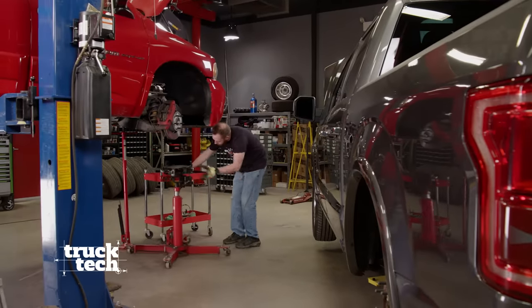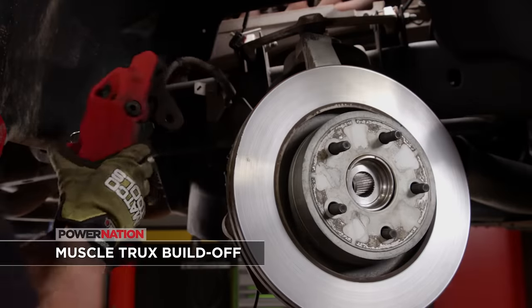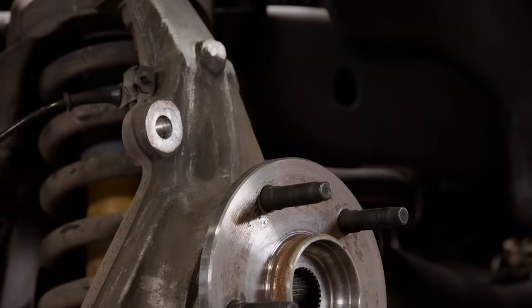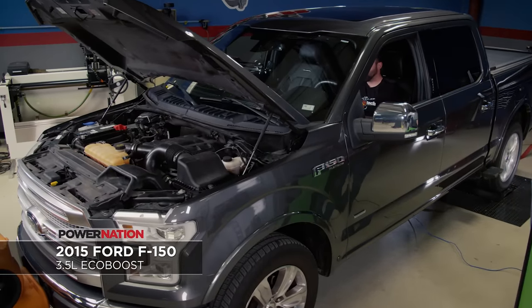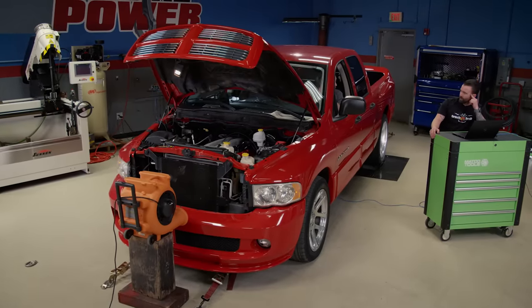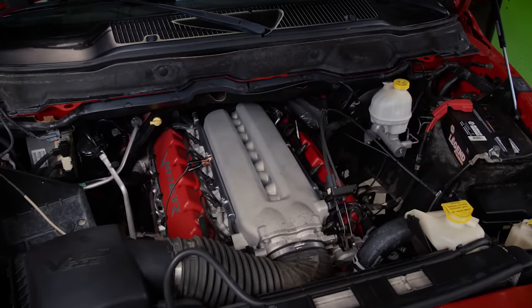We're kicking off a new set of projects here on Truck Tech, and it's a battle of the brands. Austin and I have each picked a truck of our choice, and we're competing in a series of tests, which includes braking, acceleration, handling, and of course, horsepower. Austin went with a 2015 Ford F-150 powered by the 3.5-liter EcoBoost. And I chose a 2005 Dodge Ram SRT-10, which has the legendary 8.3-liter V10 under the hood.